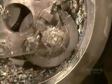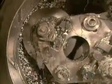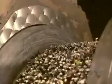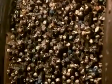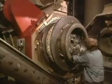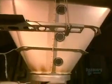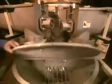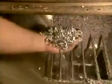Inside the compactor, it's 160 degrees Celsius. The heat partially melts the plastic, fusing the pieces as they compact. The flakes go through the compactor's perforated inner drum, much like a pasta press, and come out looking a bit like macaroni. They're now officially recycled plastic in raw material form.